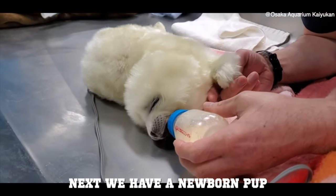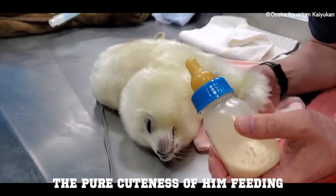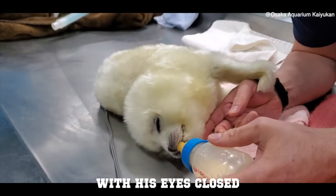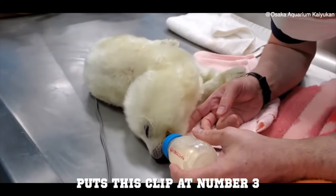Next, we have a newborn pup having one of his first meals ever. The pure cuteness of him feeding with his eyes closed and that white fluffy fur put this clip at number 3.